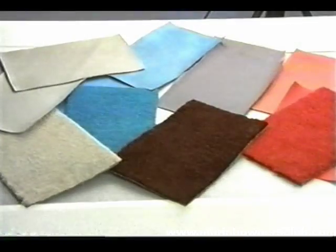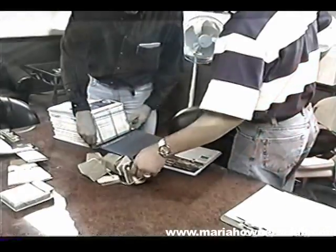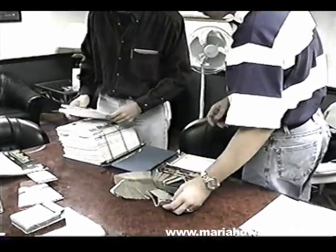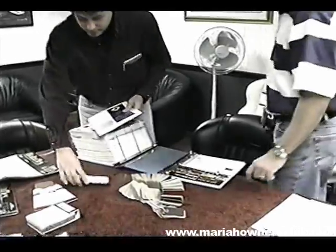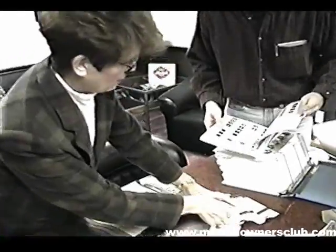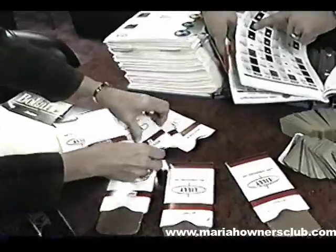Mariah sets its own standards when it comes to the look of Mariah. Close matches do not count. Each year, Mariah works with market specialists and our own dealer council to come up with the base and trim colors that match the trends in the world of design and fashion.